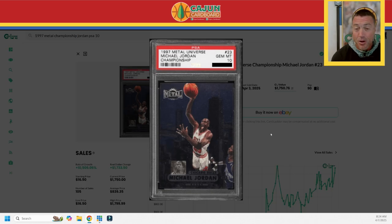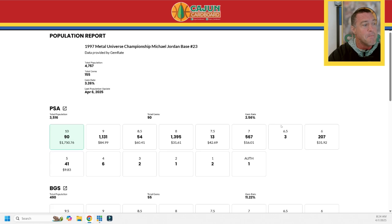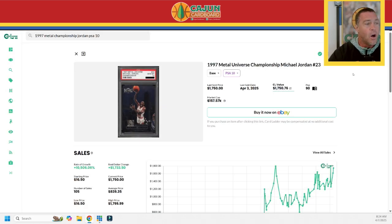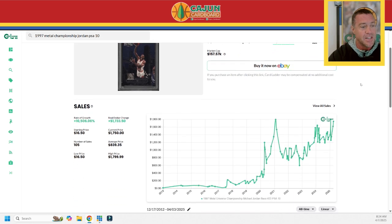The only PSA 10 we're going to talk about is a base card. It's the 1997 Metal Universe Championship. Remember, this is not a card you're going to find in the hierarchy. Why? Because base cards are not included in the hierarchy unless it's a rookie or a pre-rookie card. This is a 1997 Metal Universe Championship base. It's a Pop 90 card. It's miserable to grade, 2.5% gem rate. Not a rare card at all. Almost 5,000 have been graded, but very rare in PSA 10 because it's condition sensitive.